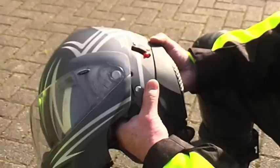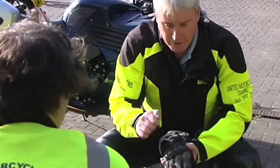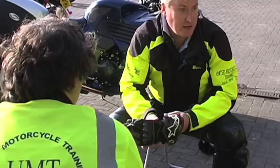Bearing in mind that safety is of paramount importance, all students who attend our training courses, whether it's CBT, Module 1 or Module 2, are always provided with a full range of safety equipment, for example, helmets, jackets, and protective gloves. If you have your own, please bring them, but we've always got ours in reserve for your safety.